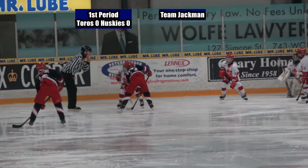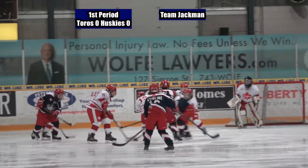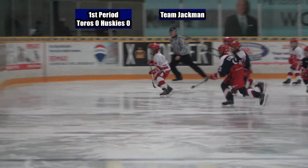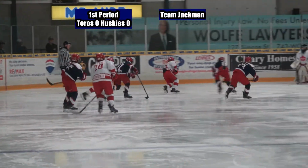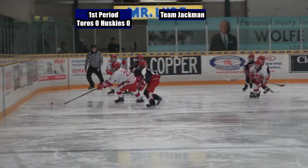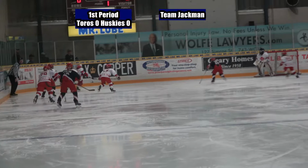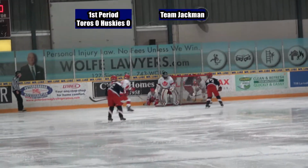Face-off coming out to the right of the goal. Jackman trying to win the draw. It's a quick shot there. Curicolo going to pick that puck up, try and put it into the corner, kept in there from the line. Fires that one out through center. Goes down into the corner there for the Toros to pick up the loose puck and be the first ones on it.